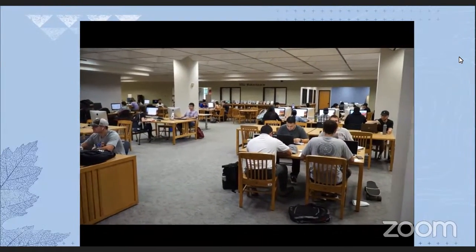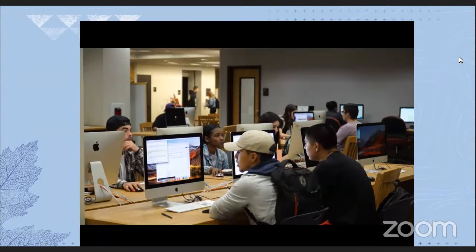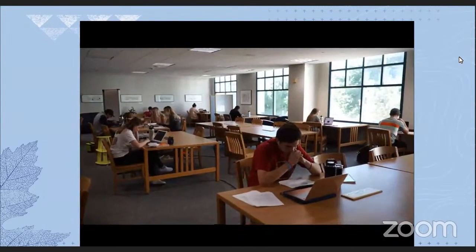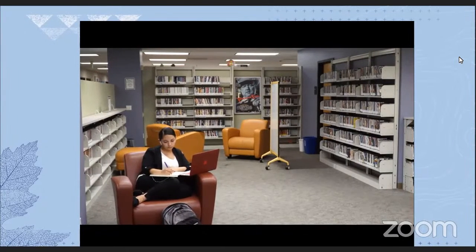The library has over 200 computers throughout the building for your use, with a wide array of software installed. You can easily print, scan, and make photocopies in the library. Looking for a place to study with a group? Just want some peace and quiet? The library can help. We have all kinds of study spaces to meet anyone's studying preferences.